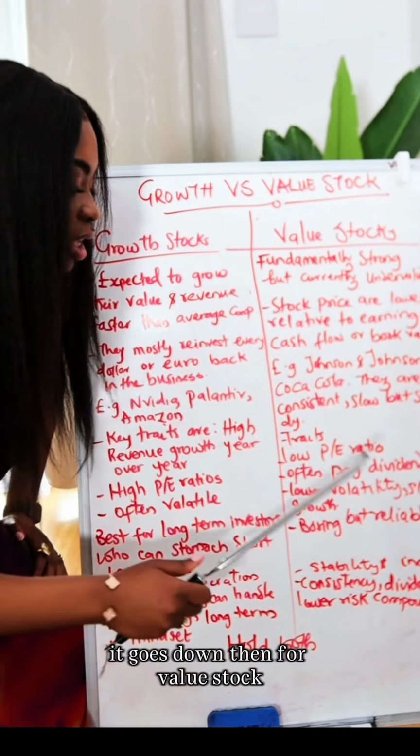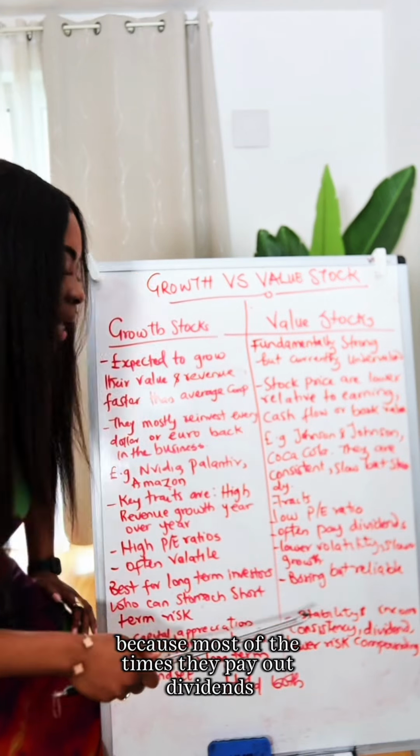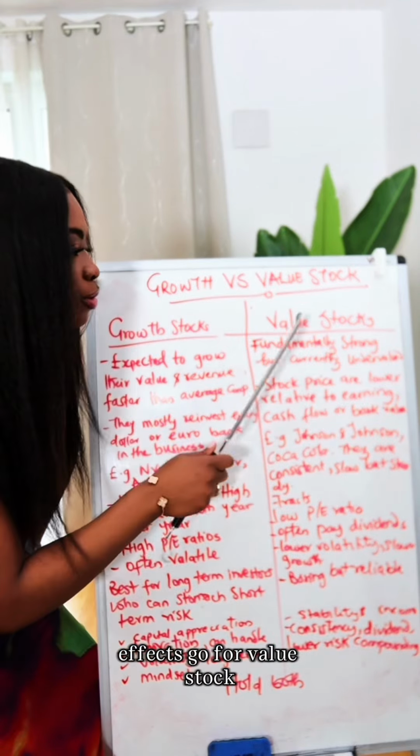Then for value stock, if you want stability and income, because most of the time they pay out dividends, and if you also want consistency, then go for value stock. If you're also looking for lower risk and compounding effects, go for value stock.